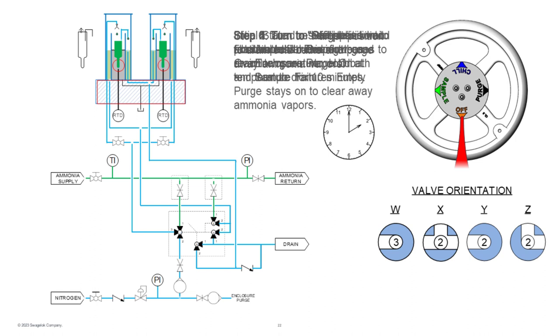So the question then is, how do things flow through the sampler? Let's take a quick look and see where's the ammonia going, where's the nitrogen going. When you walk up to the unit, you do have nitrogen flowing in. You do have that nitrogen flowing as a continuous purge into the control enclosure.